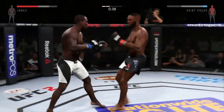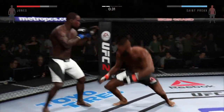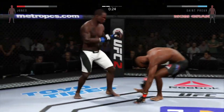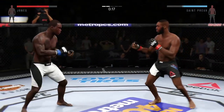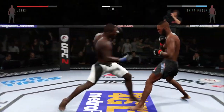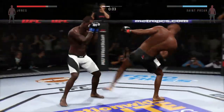Solid straight. Good striking. Oh, left hand. Joe, good kick by Jones. Here's an updated look at the significant strikes landed. Good takedown defense. One of the greatest pound-for-pound fighters in mixed martial arts history, Jones with the takedown.